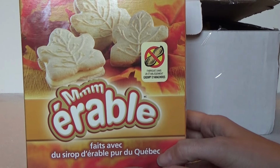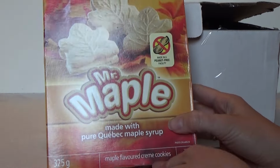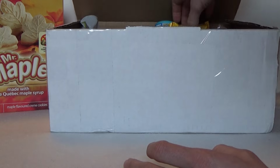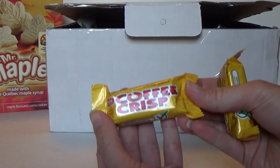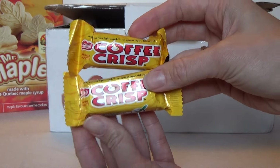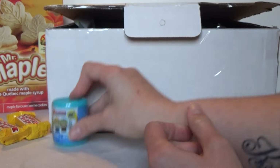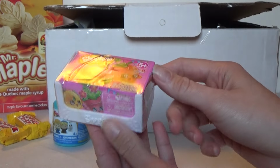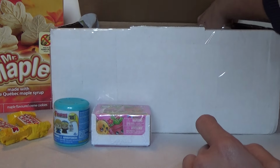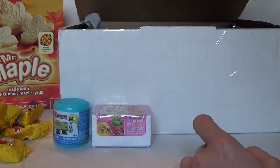Some candy, I think, is a cake of some kind. That's cool. And some more candy. Here, Coffee Crisp, super awesome. Let's see what else we got. We got a Frozen Fashion Series 1, and we got a Shopkins Season 4, and we also have some more of these Coffee Crisp. That is super cool.